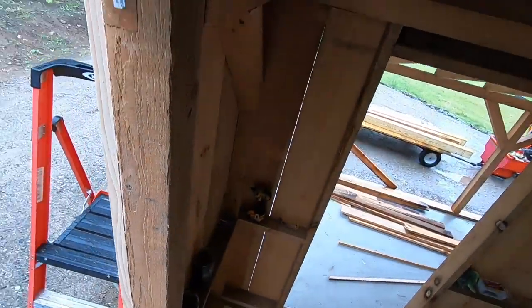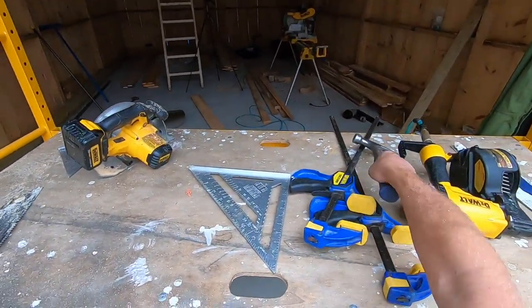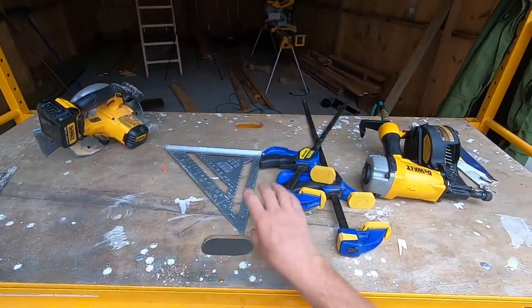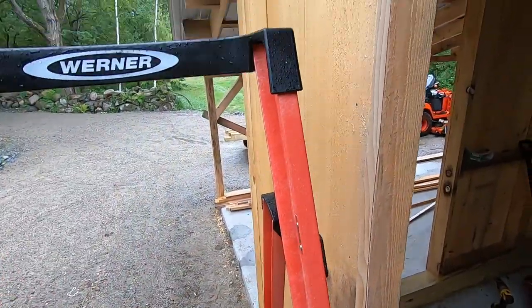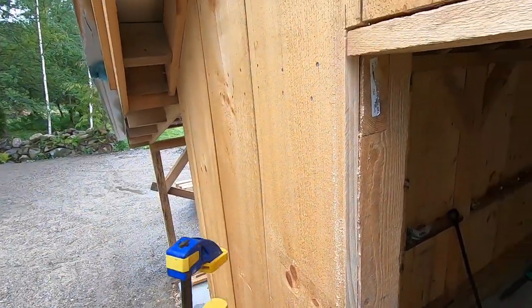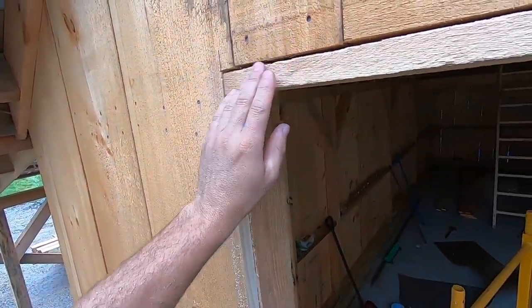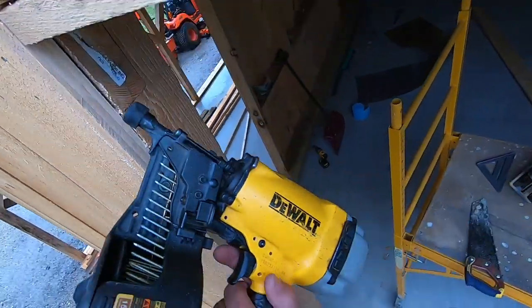Flush there. All right, let's keep our hammer here. Grab a clamp. Now let's get this nailed and we'll work it as we go. I want to keep it flush with the outside siding. So we are tight here.